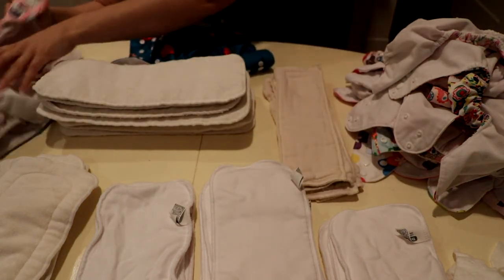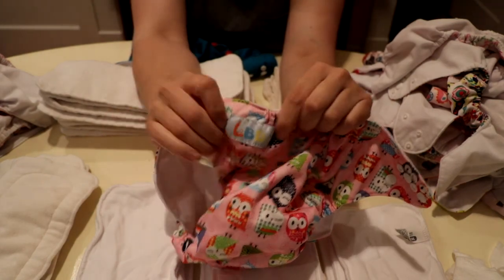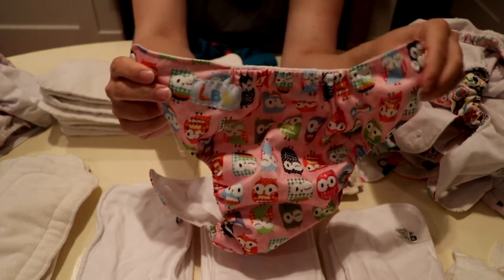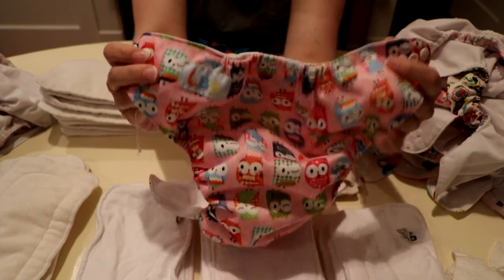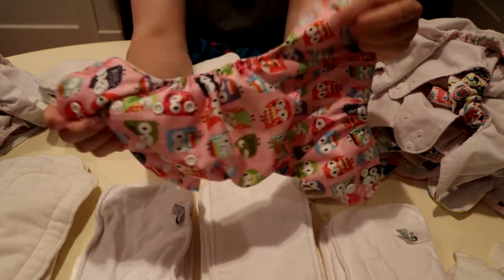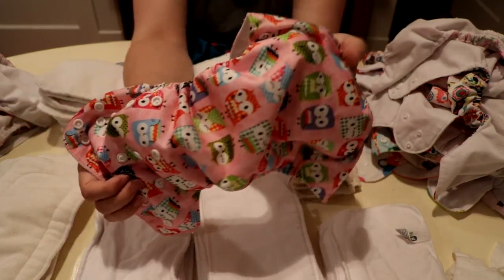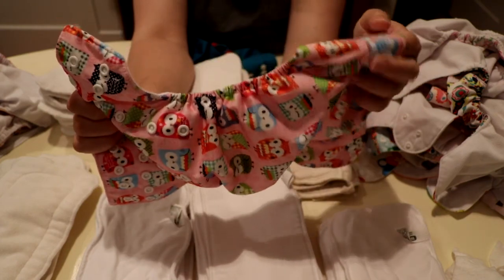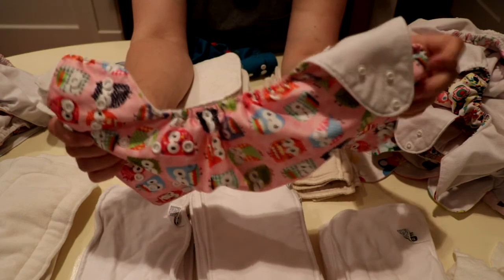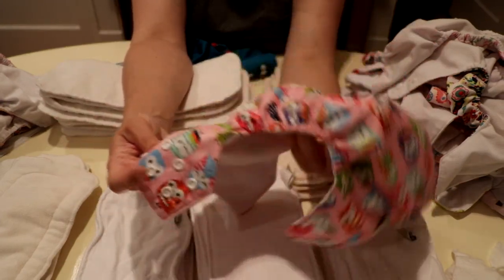And then the other brand I have six of are LBB. I don't like these as much as the Alva Baby. I feel like they run a little bit smaller, and they haven't been holding up as well. Again, she's now almost 10 months old. She's been using these for 9 months, and they get washed basically every other day. So overall, they are all holding up really well. They should hold up basically through her and any future babies we have.